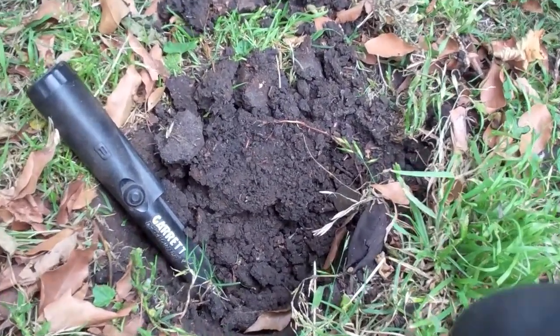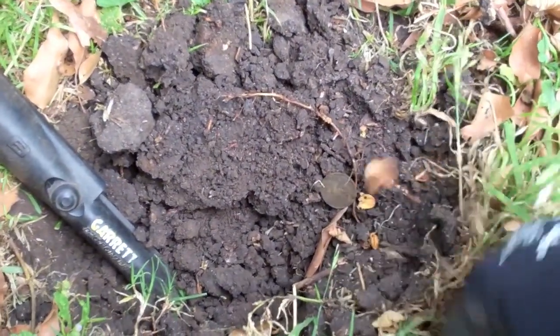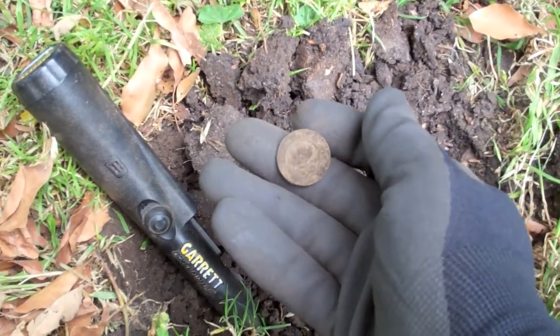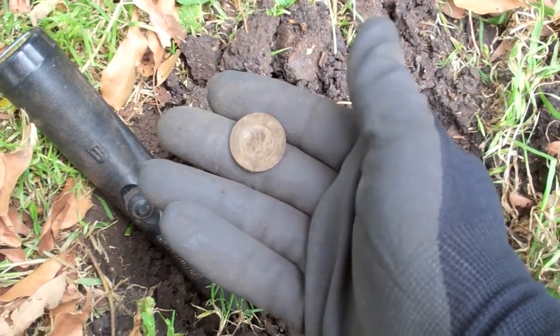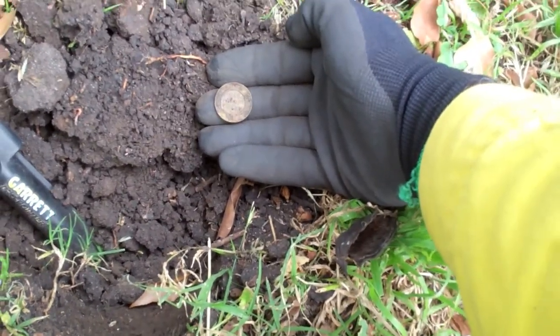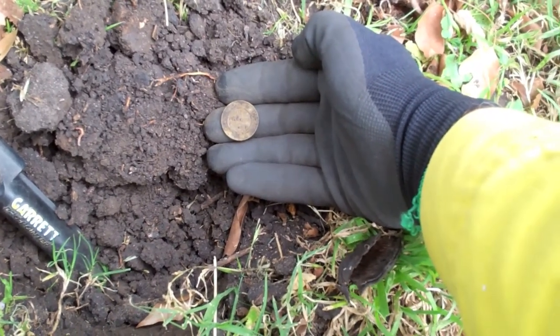Okay guys, we're back in the zone. Just pop the plug and there she is. And it's another halfpenny. This is the Halfpenny Park and it's a Commonwealth of Australia. Beauty. I'll see if I can get a date for you. Just stand by. A little bit of a bush wash. Okay. A beautiful 1929 Commonwealth of Australia halfpenny. Beautiful.